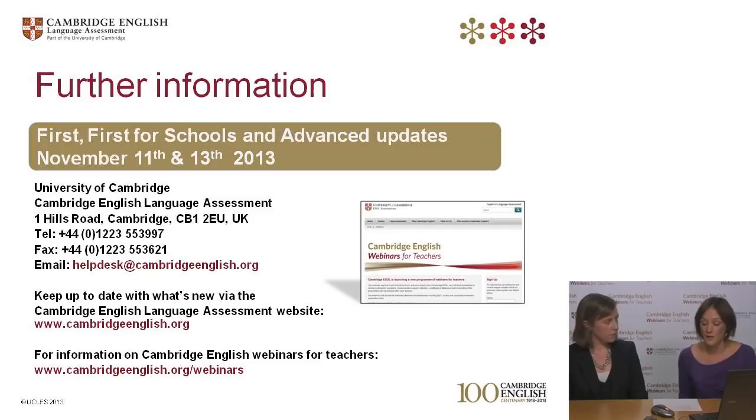It won't be same-day scoring because the speaking test, although the children take it on the computer, is assessed by a real-life examiner, and so results generally will take about 10 days to 2 weeks to be returned to the centre, but it will depend on the test centre, so you'll need to check with your local centre what time frame they are working with.